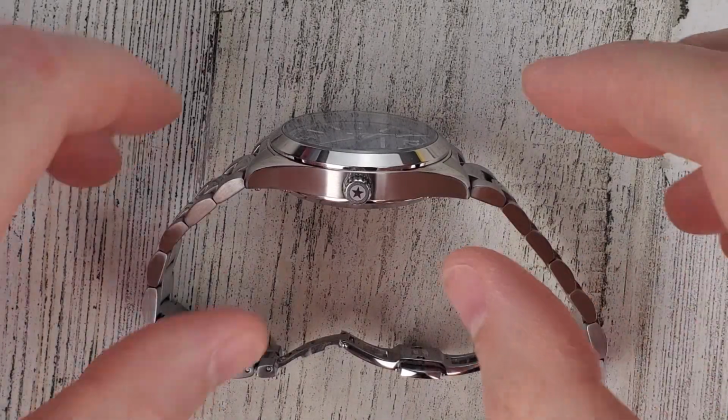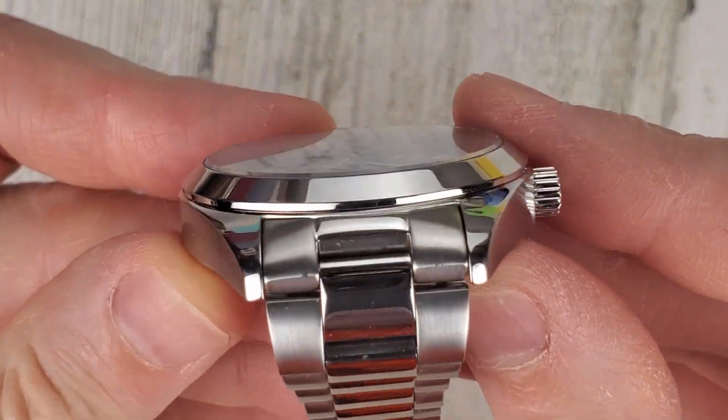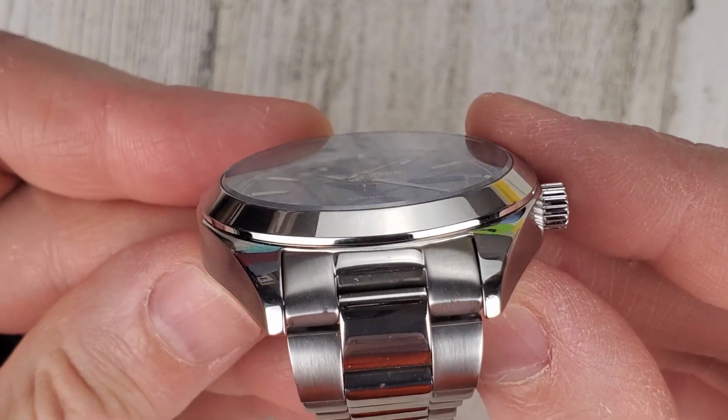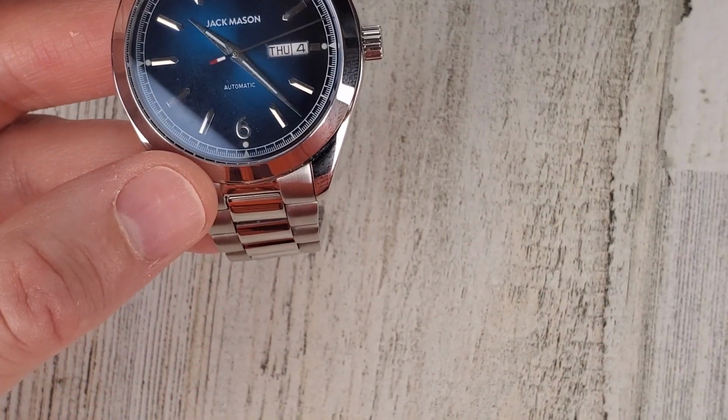So let's take a closer look at the dial, more specifically the crystal. This is a double domed sapphire crystal. Let's zoom back out here.